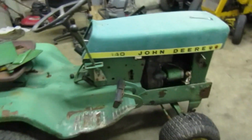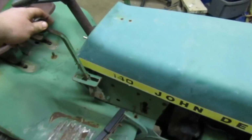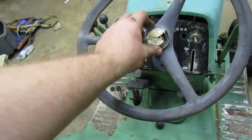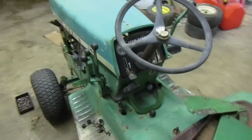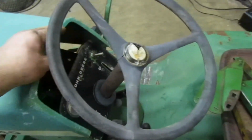I've kind of been messing with it. The camera's been on the charger for a little while. I got tired of waiting on the camera, so I just started messing with it. Haven't adjusted this yet. That is still loose. I'm going to do that later on. I found a steering wheel cap that matched this tractor perfect. You can see it's not in very good shape at all. Unfortunately, it doesn't hold itself in, but I thought it matched the look of the tractor pretty good. As you can see, it's busted up and cracked. No idea what happened to that plate or that piece.